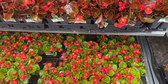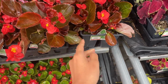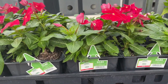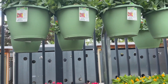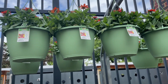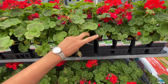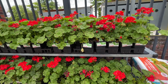And they have begonias, and they have 4-pack of begonias for $2.84 also. They have this color. And vinca 4-pack for $2.84. That's really a good price. And then they have these hanging baskets, which are zinnias, for $9.97. They also have these geraniums. It's a 1 little pack for $2.24. But these do like full sun, and they grow up to 18 inches. They'll bloom all through summer.